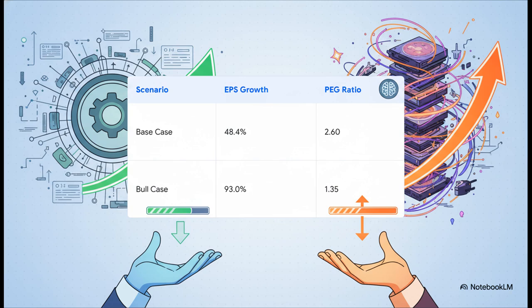Our base case uses the analyst consensus of 48.4% annualized EPS growth. If you take that 126x PE and divide it by 48.4, you get a PEG ratio of 2.60. Remember our rule from earlier? Anything over 1.0 is a premium, so 2.60, that's a massive premium.